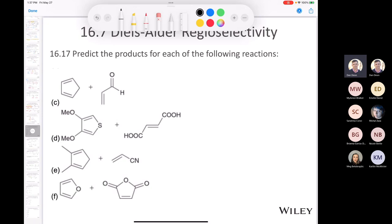Let's see. We've got a pretty sweet cyclopentadiene here, but then you have this sulfur-containing ring and an oxygen-containing ring, so some different dienes here. Something kind of cool. All right, well, let's give some curved arrows a try. I think, to me, it's the best way to master this stuff. It's the best way to really understand what is going on.